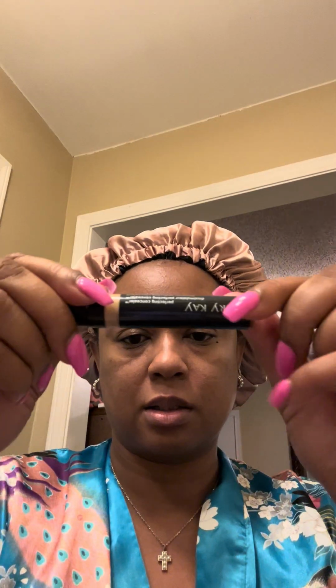All right, so primer is on, eyebrows are done. What I would like to do next, I like to use this, the Perfecting Concealer. I will say this is phasing out. Not right now, we still have it. I do plan to get some more in my inventory because I do really love this Perfecting Concealer, and I have a lot of my Mary Kay family who loves the Perfecting Concealer, so we're going to really miss this.